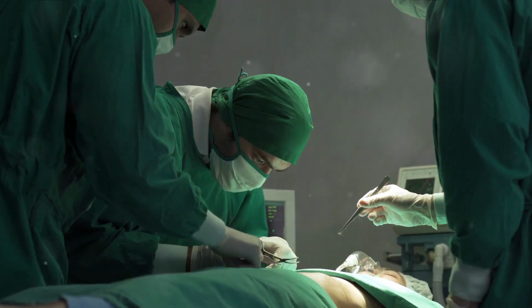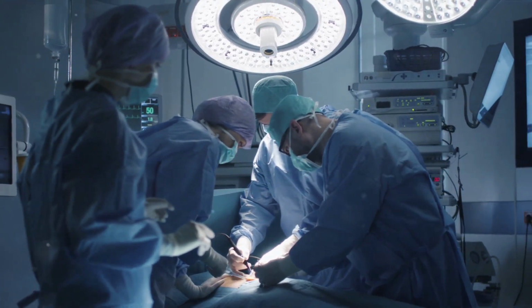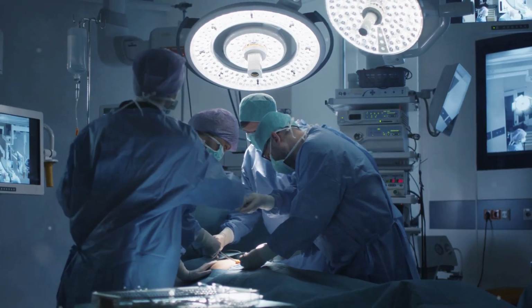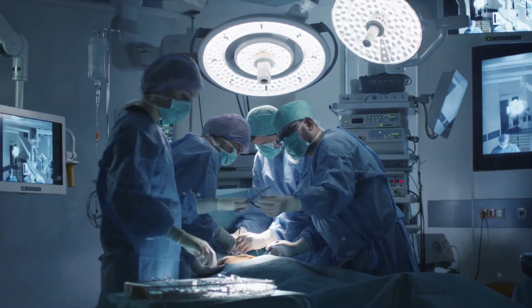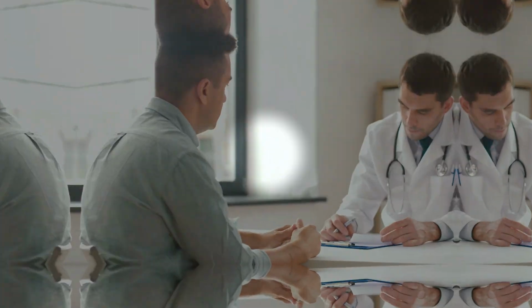Surgeon can be used to create virtual reality simulations for surgical residents to practice and refine their surgical skills in a safe and controlled environment. It can also be used to visualize complex surgical procedures for medical students, enhancing their understanding of surgical techniques.